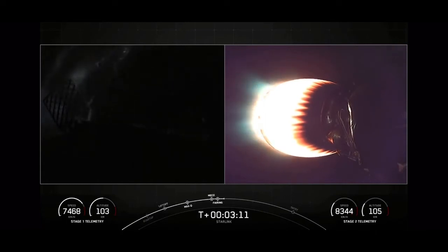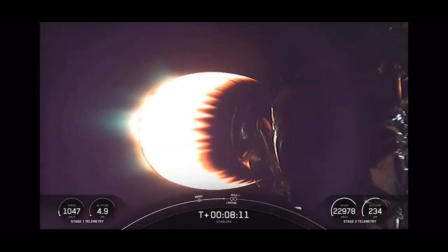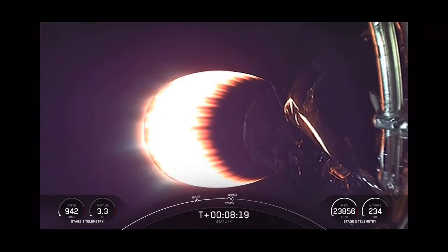Today marks the 3rd flight for both fairing halves and the 30th mission this year utilizing flight-proven fairings. And we're just under 20 seconds away from the landing burn beginning on the first stage, and shortly after the landing burn begins, we will also have SECO 1, or second engine cutoff 1.